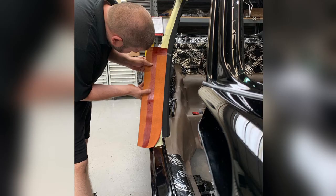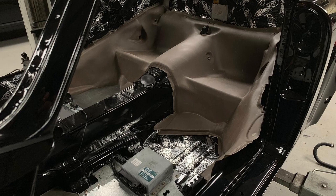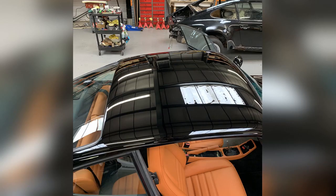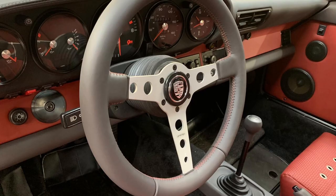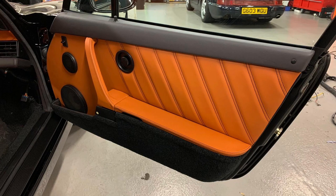The other choice that you make is a secondary color inside, and ours is graphite, so you can see the stitching and the little subtle graphite or gray. The leather is super fine. I don't want to give away too many details, but the guy who does the interior work works for a tier 1 car company during the week and is quite skilled.